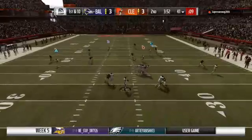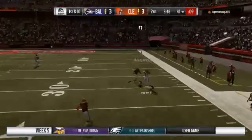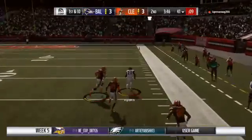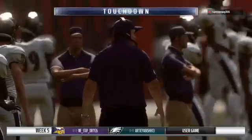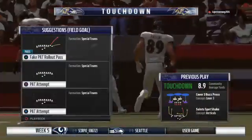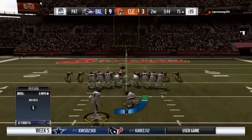Throwing now, Jackson on 1st down. And this will be caught at the 30. And all the way in for a Ravens touchdown. Mark Ingram, his 6th touchdown of the season. And the Ravens are in for 6.